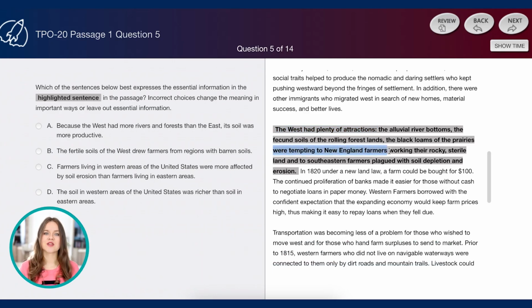Then, we learn that they were tempting, which means appealing to New England farmers who had to work with rocky and sterile land, and to southeastern farmers who had problems with land. So, simply put, both New England farmers and southeastern farmers had problems with the land, which is why they found the land of the West attractive. Now that I've formulated the simplified version of the sentence, let's look at the answer options.